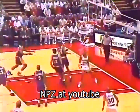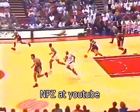Lob underneath the basket. They couldn't get it. Ori was the intended man. Couldn't handle it, and the Lakers pick it up, and here's Van Exel over to Vlade. He'll shoot that shot. 20-footer will be short. Rebound is off, and there's a fast break. Here they come. It's going to be 3-on-2. Bounce under to Maxwell. He slam dunks.